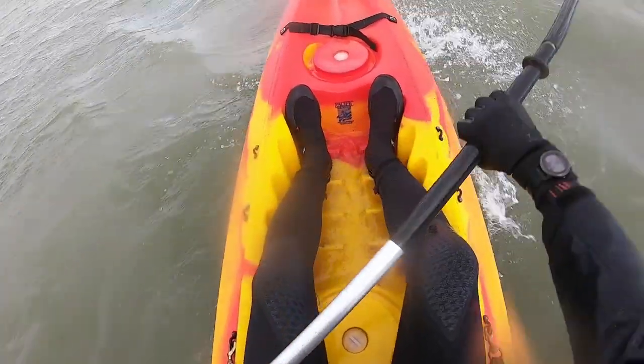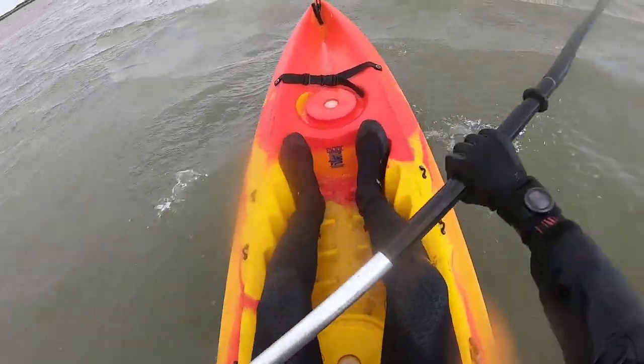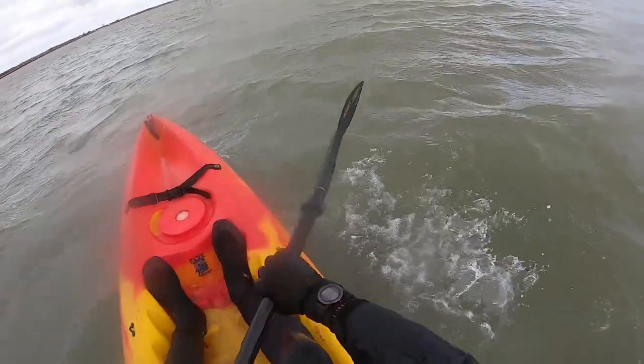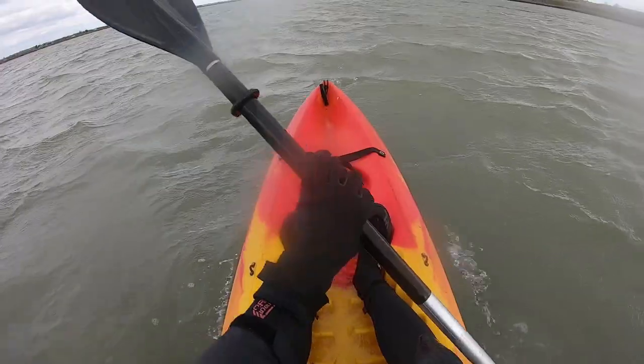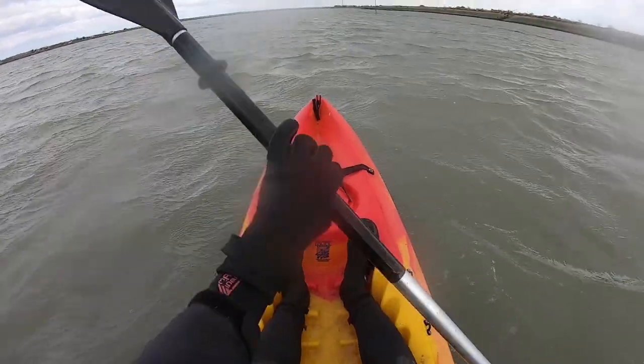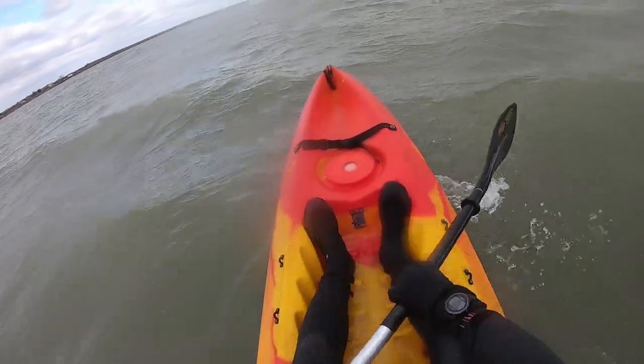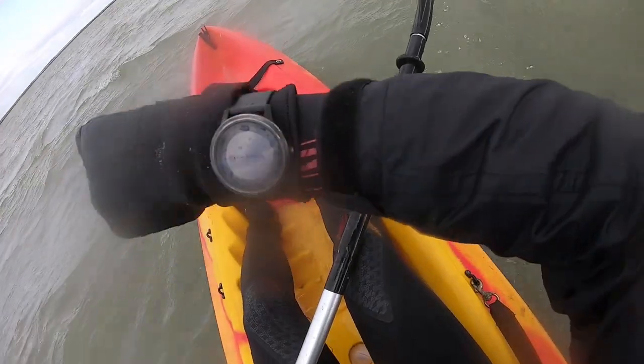Yeah, I think it's fair to say my toes are starting to feel the cold. They've been sat at the front there in the wind and sitting in water. I'm gonna have to give them a little bit of a wiggle to keep them moving. As expected, this part of the paddle is slow progress. I just need to get as close to the Strood as possible before lunch. No, we're on a low battery.